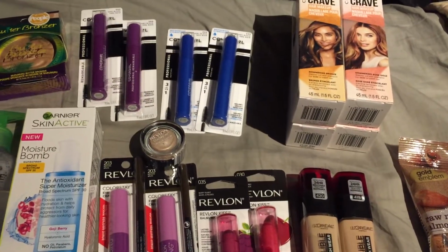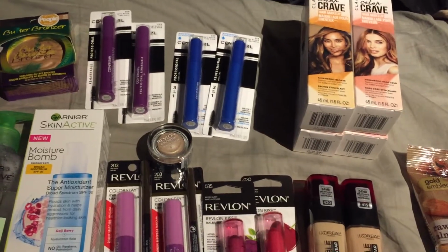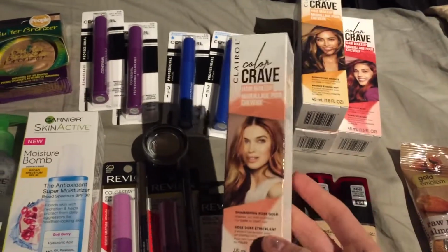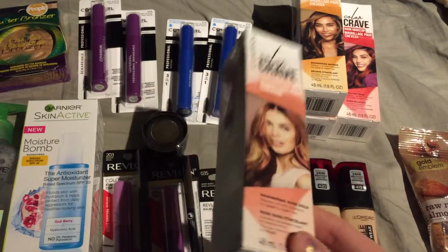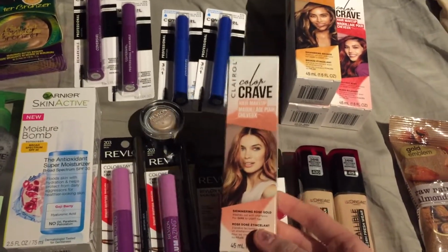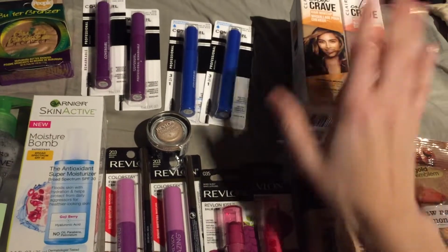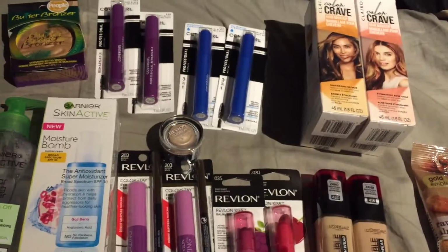So I would really recommend buying 5, and then you'll end up paying a little bit, but it's worth it because these things are super cool. It's like semi-permanent hair dye. It's essentially like what the hair chalk did, but in a liquid form. And it washes out with shampoo. So I'm super excited to try these, and that I got them for free. So yeah, it was great.